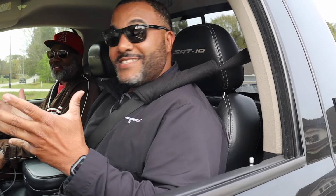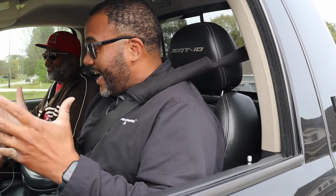That's pretty much all I got, man. Me and Kurt are gonna go around and just cruise around in this SRT. It's such a nice day, and not too many days you get a chance to drive a Ram Viper powered motor SRT truck.